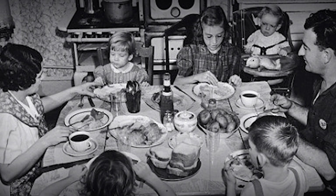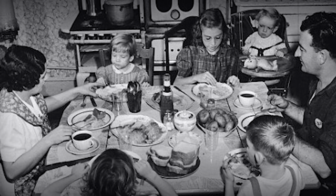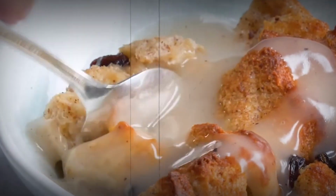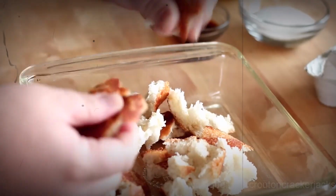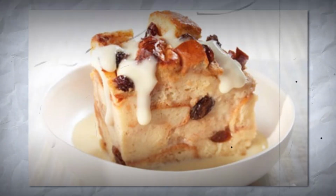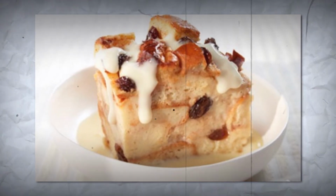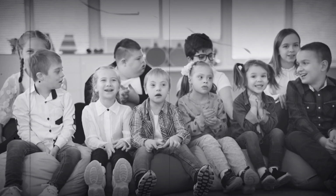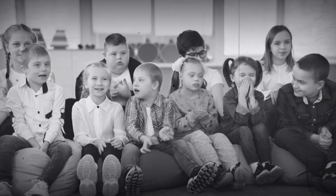This humble pudding was a staple in homes where large families needed to stretch every dollar, turning stale bread and pantry staples into a crowd pleaser that could feed many. It was a way to avoid waste, honor the bounty of the bakery or garden, and bring a sweet ending to the day's meal. Often baked in large pans or casseroles, it was perfect for feeding a room full of hungry children, neighbors, or church groups.